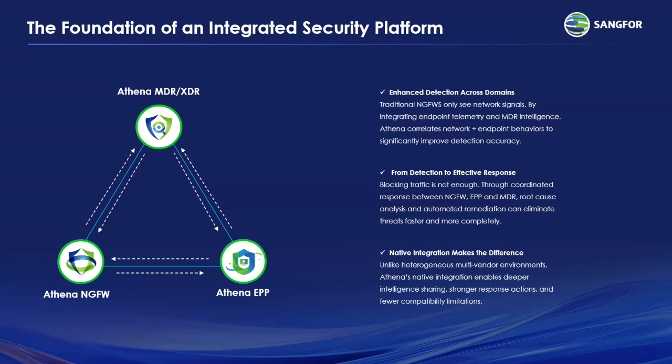What really sets Athena apart is its native integration. Unlike multi-vendor environments where tools often struggle to communicate, Athena's components are designed to work together from the ground up. This allows for deeper intelligence sharing, stronger response actions, and fewer compatibility limitations, giving organizations a truly unified and effective security platform.